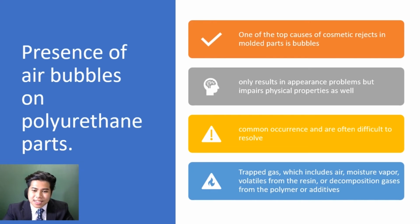Now, the reason why this happens is because of trapped gas, which includes air, moisture vapor, volatiles from the resin, or decomposition gases from the polymer or additives, that are present in the molding of the polyurethane parts.